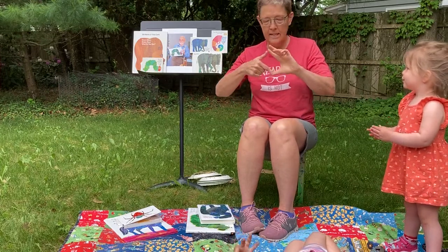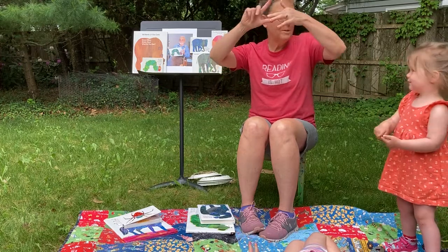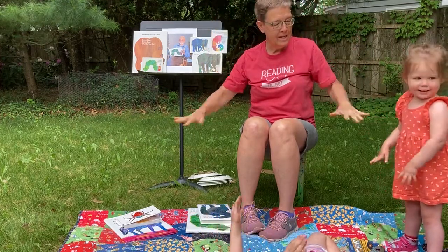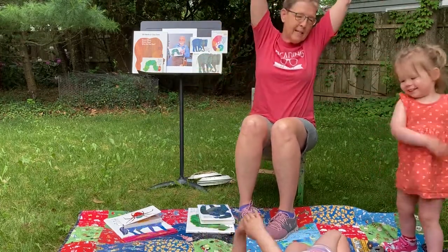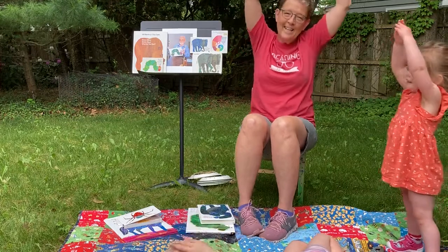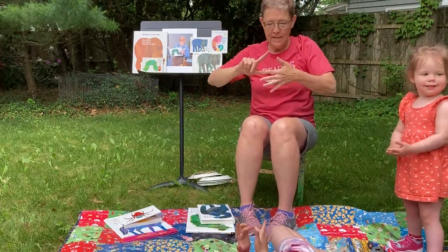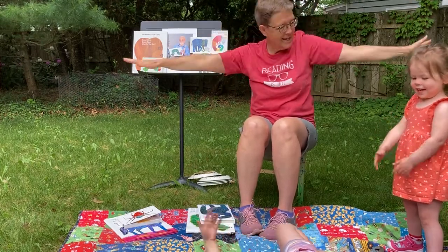The itsy bitsy spider went up the water spout. Down came the rain and washed the spider out. Out came the sun and dried up all the rain. So the itsy bitsy spider went up the spout again.